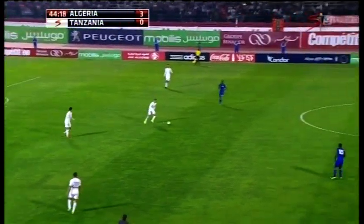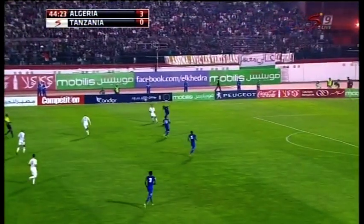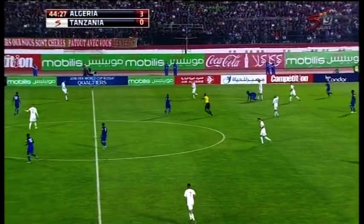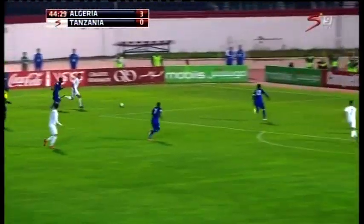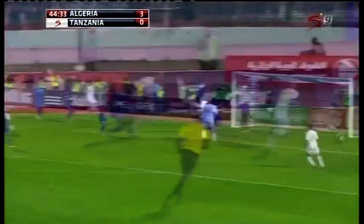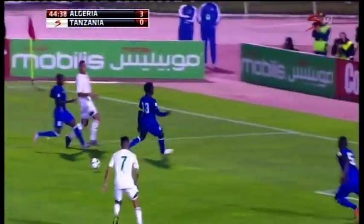Tanzania never lost against Algeria. Tonight is going to be the exception. Down by 3-0, they're going to have to play the entire second half with only 10 men. This is how the third goal came. Beautifully struck by Riyad Mahrez. Good technique.